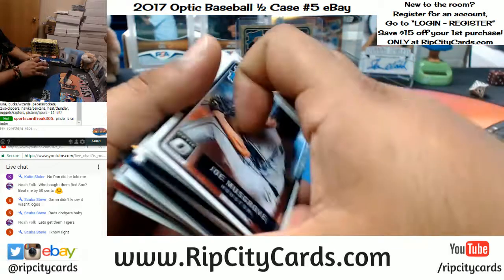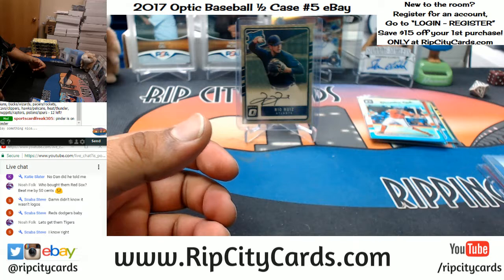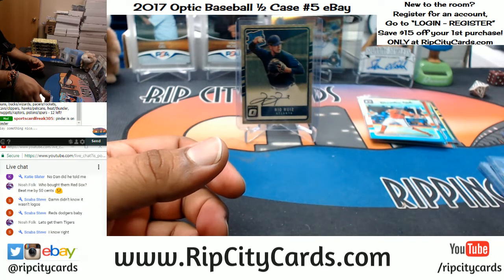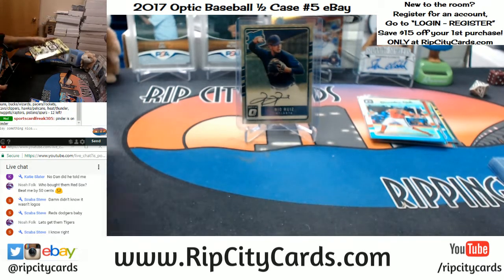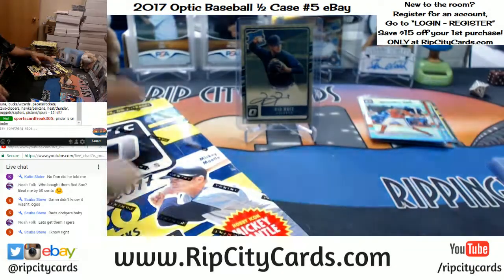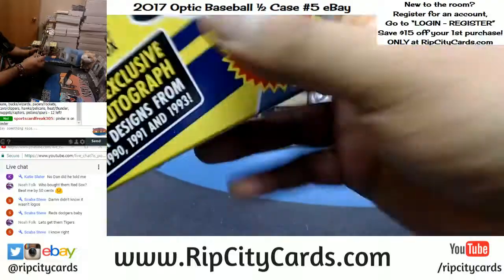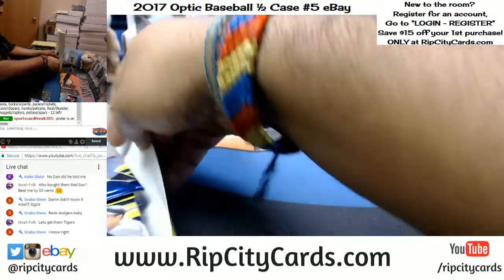Gotta showcase the super. All right, we did get a hot box in there. We had 5 autos in that one. We had Josh Bell, the Ruiz, Aoki, Taveras, and Pinder. Let's see if we could possibly hit us another hot box. Maybe get another super. It is possible, highly unlikely, but not impossible.